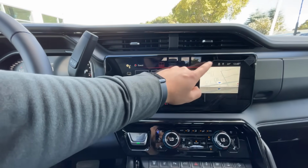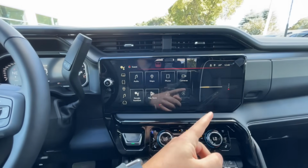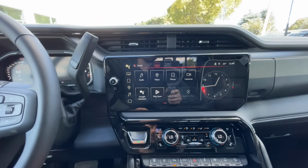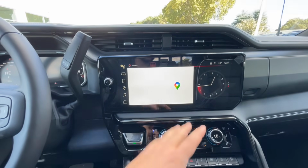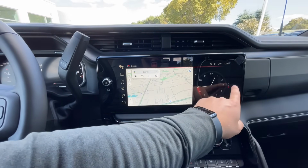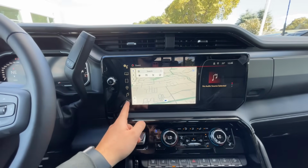So you've got your maps here, which you can scroll through different settings. It does give you a clock on this side, and I think it's a nice classy look to have. And then you can also have your audio button pushed here, and then you can have your audio on this side, or if you want, you can have your maps take up the full screen, or just have this setting here. Now, if you want your clock or any audio on this side, you can just scroll through here and you can go through and have different settings. So very easy to use.